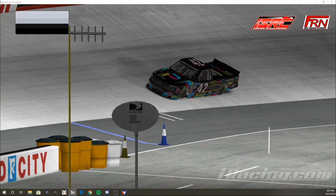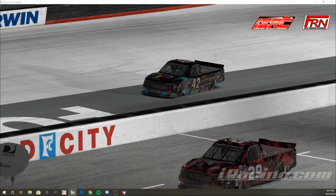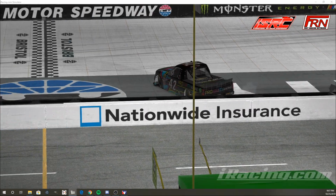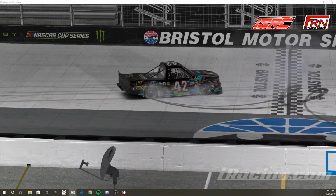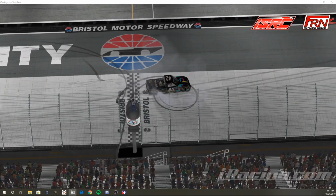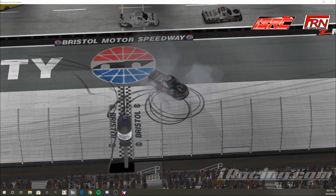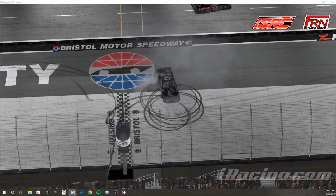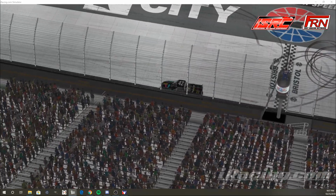Dylan Alt gets it won and gets it done here at Bristol, as he burns it down on the front straightaway. Dylan Alt wins the first race of the season with an intense battle for the win. Aaron Smith coming just short of victory here at Bristol Motor Speedway.